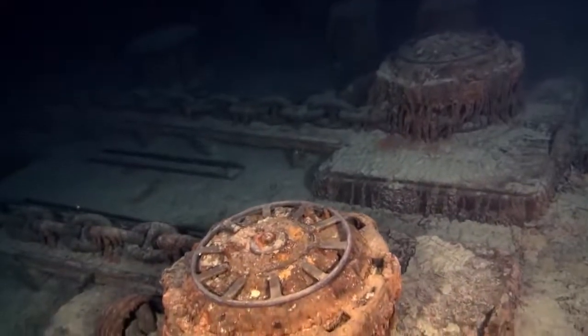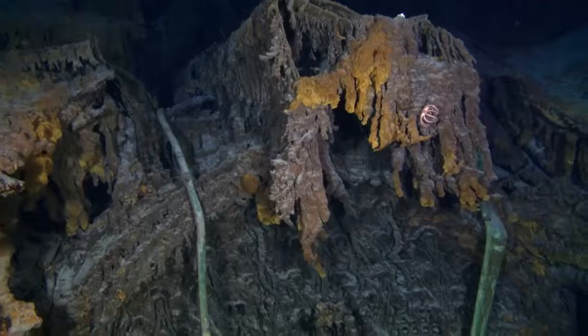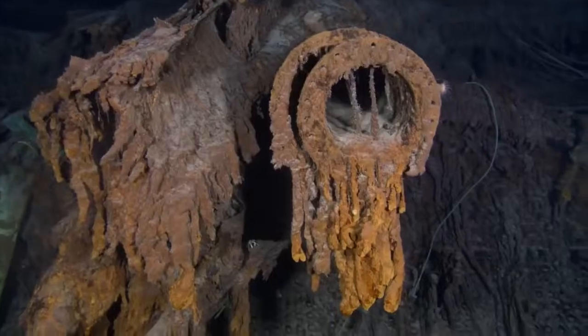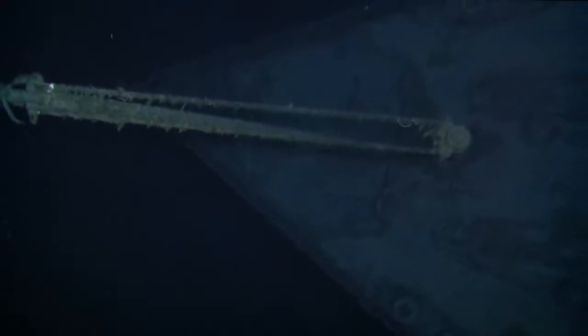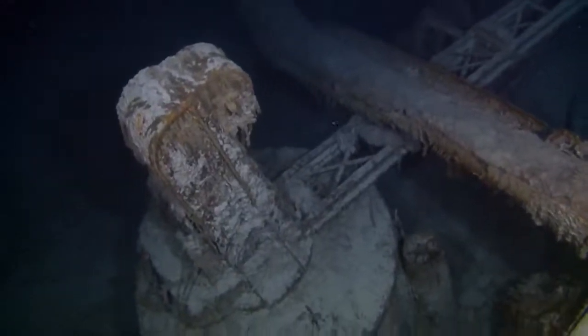100 years after Titanic sank beneath the frigid waters of the North Atlantic, state-of-the-art 3D cameras are recording high-resolution images of the world's most famous shipwreck. Just past 2 a.m. on April 15, 1912, Second Officer Lightoller is one of the last to abandon the stricken ship as it begins its final plunge to the ocean floor.